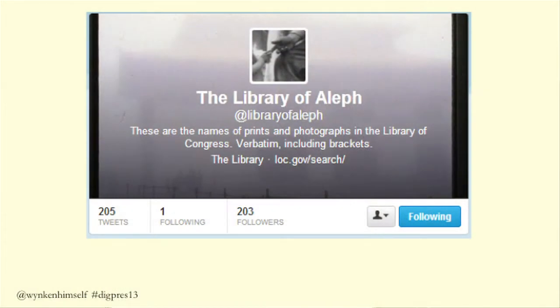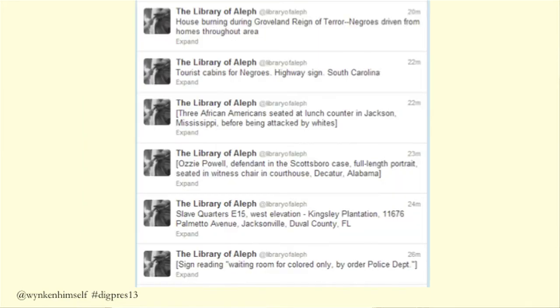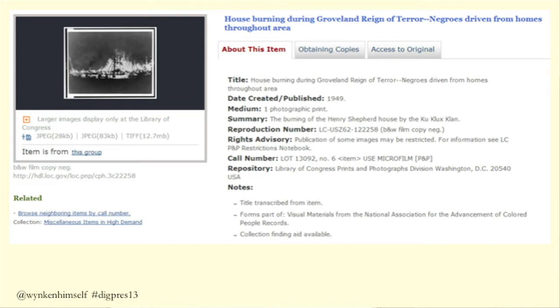The Library of Aleph is a Twitter account that tweets the captions of prints and photographs in the Library of Congress's digital collections. The tweets are nothing more than the captions. No images themselves, no links to them. Just the captions, with occasional reminders that anyone can find these images by searching the Library of Congress. Here's the record that corresponds with the tweet at the top of the screen. House burning during Groveland reign of terror. Negroes driven from homes throughout area.